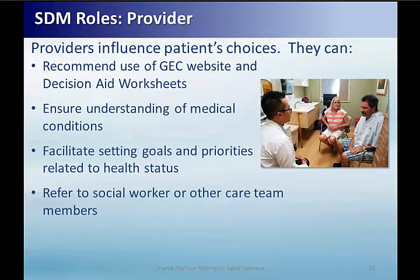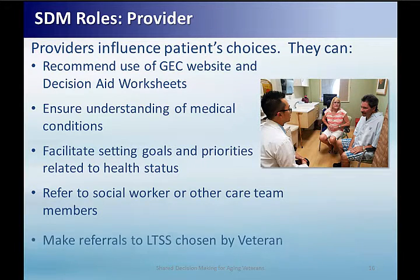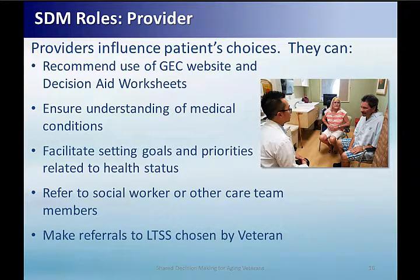Providers have limited time, and social workers are often even more skilled in facilitating conversations with patients about their goals and preferences and suggesting choices that meet those goals and preferences. So providers can facilitate veteran appointments with social workers and other care team members, coordinate with other medical care team members prior to making recommendations to the veteran, make referrals to long-term services and supports that the veteran has chosen, and accept the veteran's choices even when they do not reflect the provider's judgment.